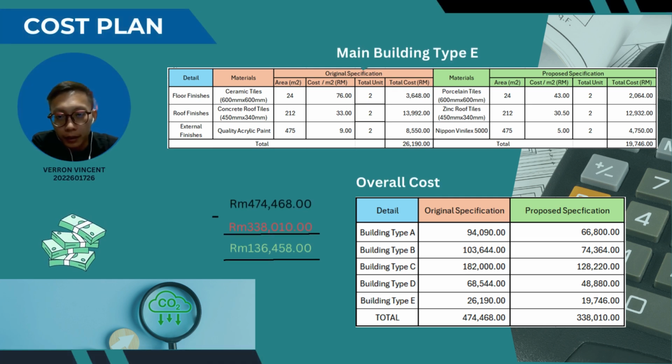Lastly, for main building type E with 2 units, the cost was initially 26,190 ringgit. After adjustment, the cost is now 19,746 ringgit, resulting in a saving of 6,444 ringgit. This demonstrates even the smallest changes can yield significant savings.